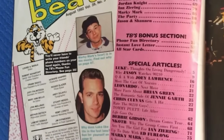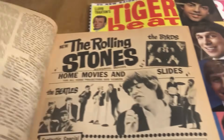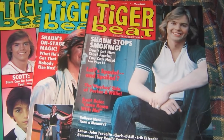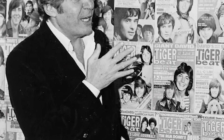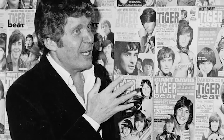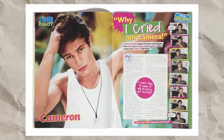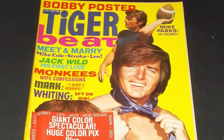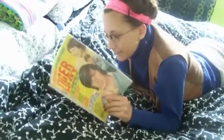Week after week, we'd eagerly hunt for the latest issue at corner stores or supermarket checkouts, knowing those pages would be bursting with snapshots of teen heartthrobs like Sean Cassidy or Leif Garrett, smiling that perfect smile as if just for us. Tiger Beat didn't just report on stars. It transported us, if only briefly, into a universe where posters plastered on bedroom walls and exclusive interviews made stardom seem within reach.